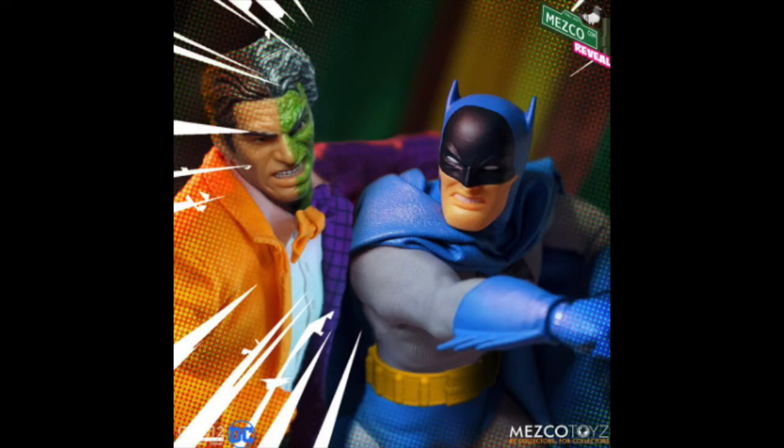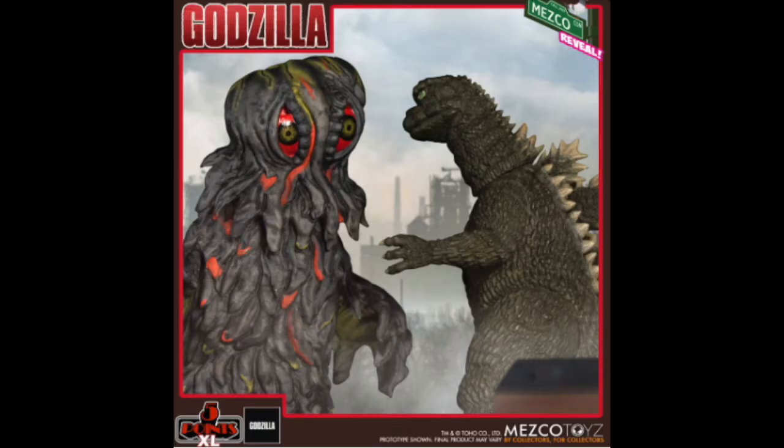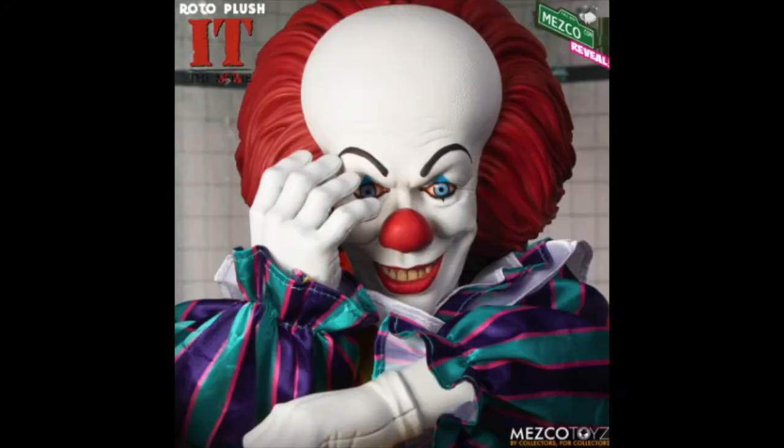All right, now going from. Let's fly through MezcoCon because that was a week ago. Yeah, MezcoCon. We get this really badass, and I wish I did Mezco so I can get this. The Batman 66 or 60s Batman versus Two-Face 2-pack, the Godzilla 2-pack.